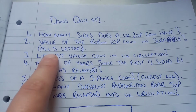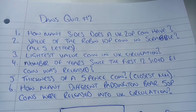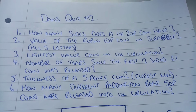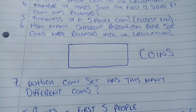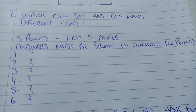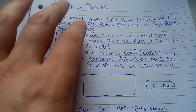So question number one, how many sides does a UK 20p coin have? Then you need to add on the value of the Robin 10p coin in Scrabble, all five letters. Question number three, we're looking for the lightest coin in UK circulation, not the lowest valued coin, but the lightest. Number four, how many years since the first 12-sided £1 coin was released? Question number five, the thickness of a 5p coin to the closest millimetre.